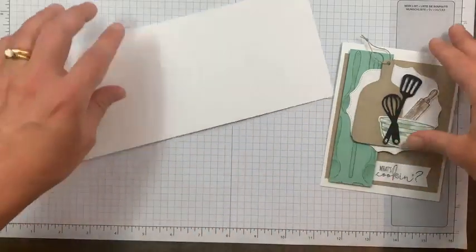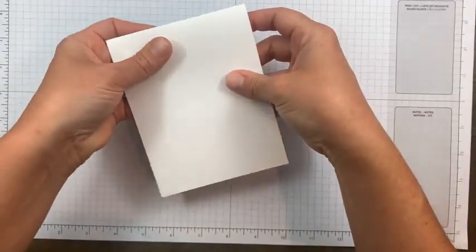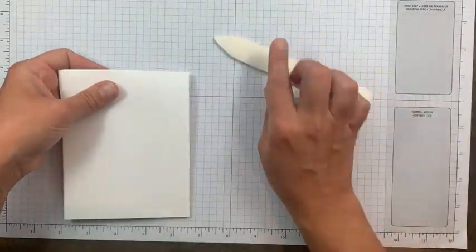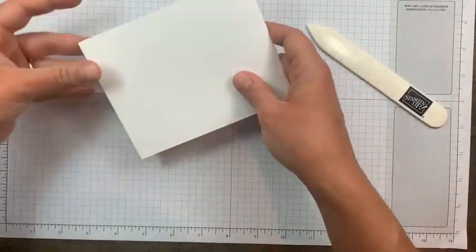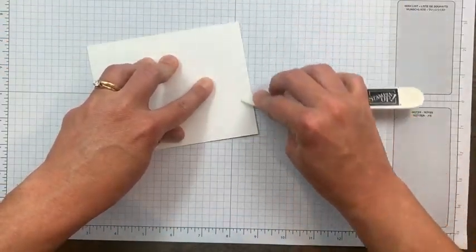So I'm starting off with a panel of Thick Whisper White. This is 4 1/4 by 11, scored at 5 1/2. And you all would be very proud of me. I remembered my bone folder. I don't always, but I did tonight, so yay.